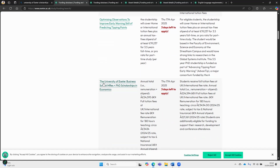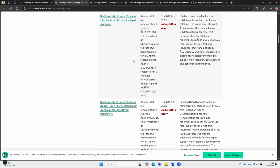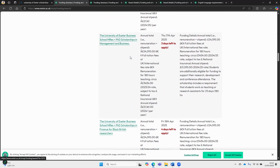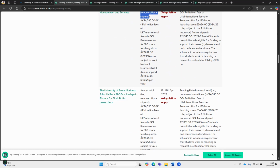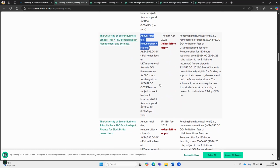Let's look at some of these scholarships. The University of Exeter Business School, Master's of Research and PhD scholarship in Economics. You can see that. Something to keep in mind is not all of these scholarships cover full stipend for international students. So you want to read on each of them when you open them. I'll give you an example of one. So this one mentions it pays for the annual stipend plus remuneration. However, it might not cover full tuition. And remember, for some of these scholarships, you would be expected to do some teaching or do some work like a research assistant.